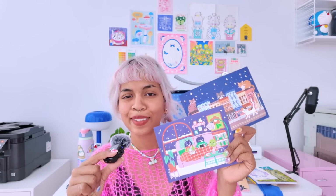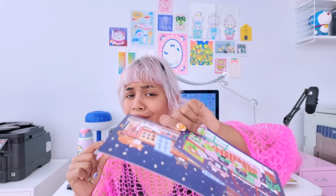art. She also illustrates a lot of cats, which is right up my alley, so she just gave these to me. I was like, oh, these are so cute, and she was like, here, just take it. And I was like, thank you, Megan.